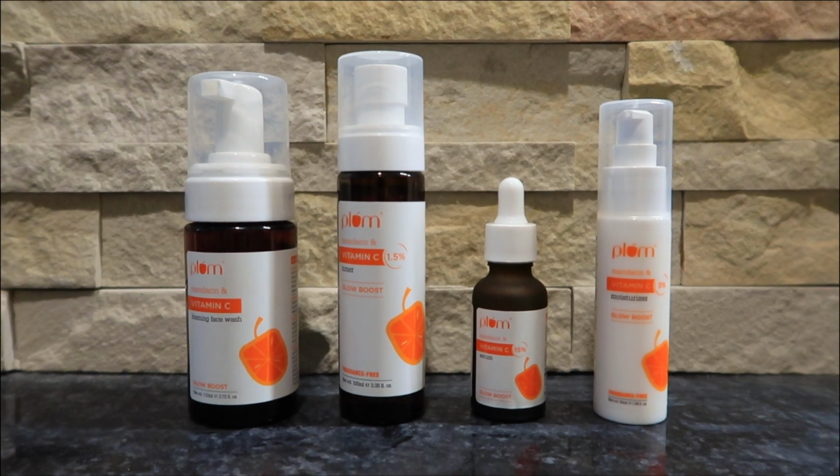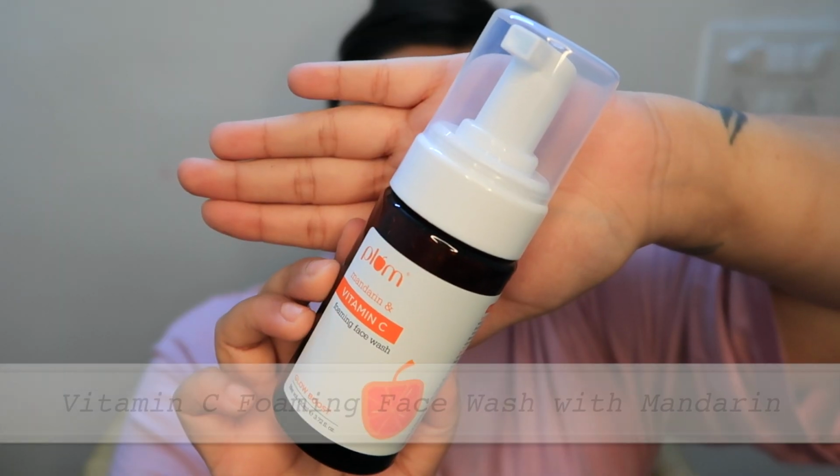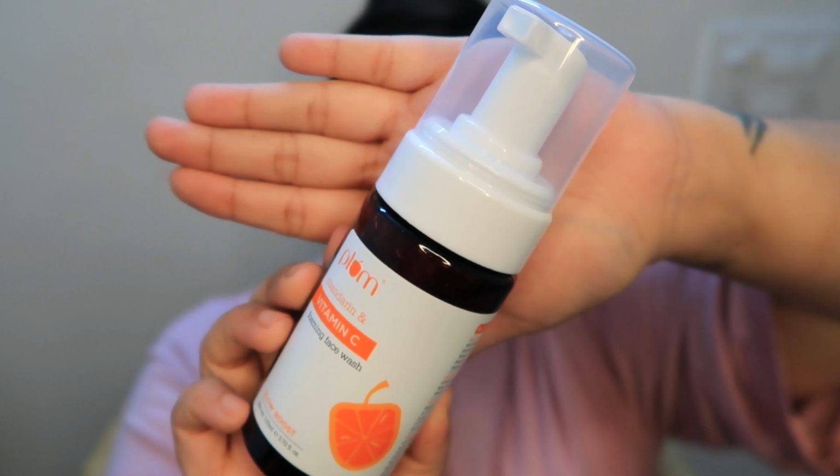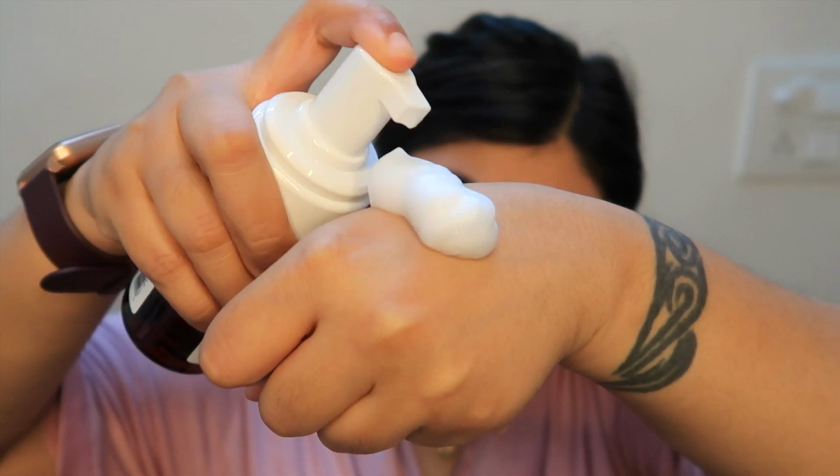What I love about this range by Plum Goodness is that it has no artificial colors, no fragrance, and no essential oils. Plus, it's 100% vegan, paraben free, and cruelty free.